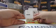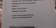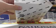Okay. NBA Game Gear Signatures. Card number 17. For the Utah Jazz, John Stockton. Box number two. Kapunk likes it.